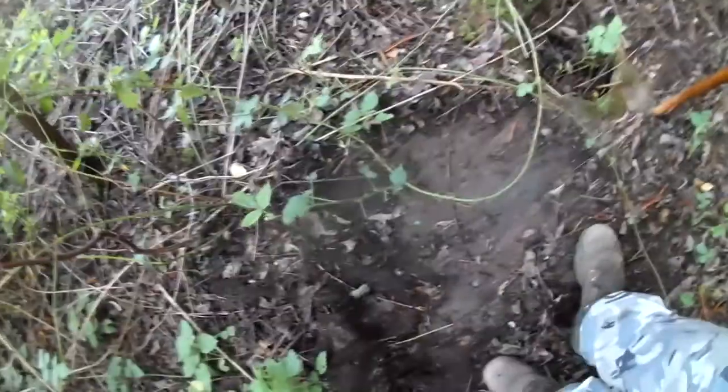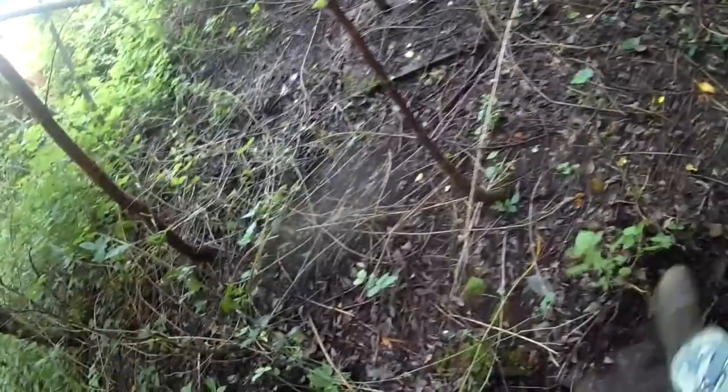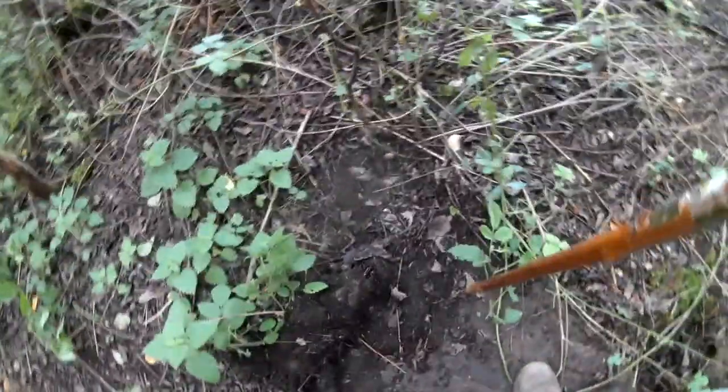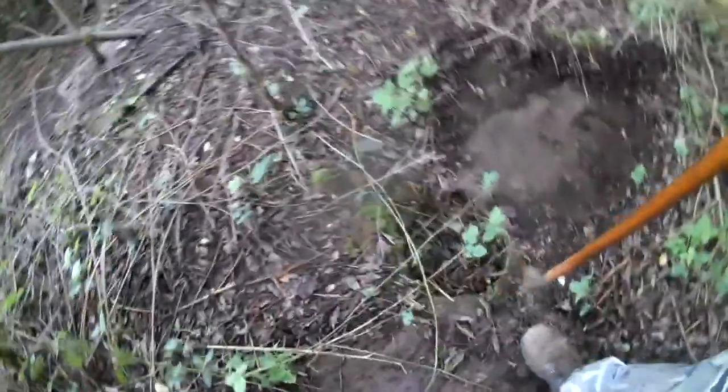Wow. I can't, the camera doesn't do it justice, but it seems to slope up from here, up to that wall, and from here, over to there. So it definitely was a stable, and the little slope on the wall was to help the urine disperse and go down the hole.